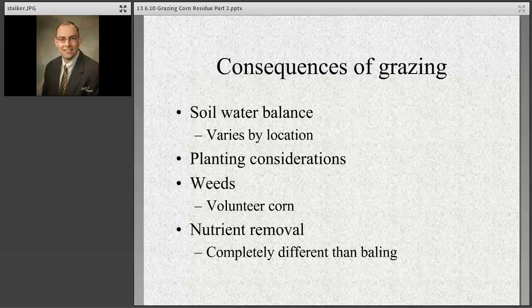I want to talk a little bit about what things we need to keep in mind in terms of subsequent effects of grazing. One thing I think is really important is soil water balance. Obviously this depends a lot on which side of the state you're on, how big of a deal it is. On the western side of the state, it's more important to conserve water. On the eastern side of the state, we might actually want to manage our residue so that we can get the fields to dry out a little bit in the spring, and we can get in there to plant and so forth.